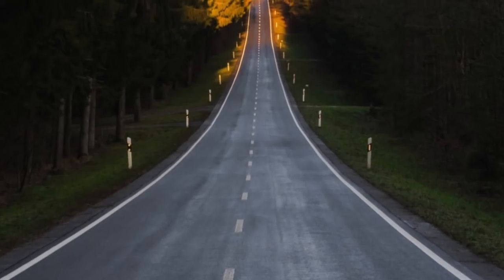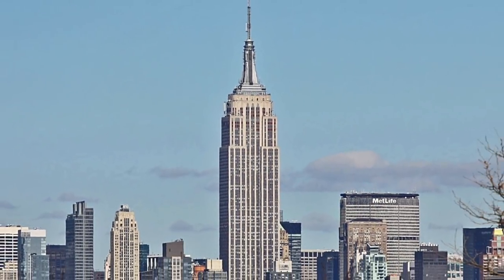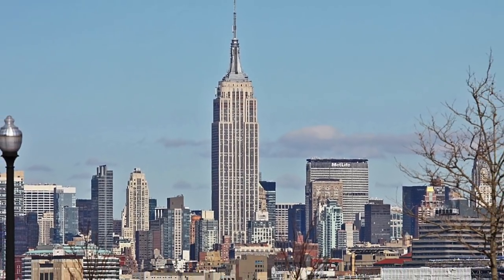But because it appears the squares go flat like a road, you think it gets bigger as it goes away. For example, if you looked at the Empire State Building from far away, it would look small, but you know it's big.